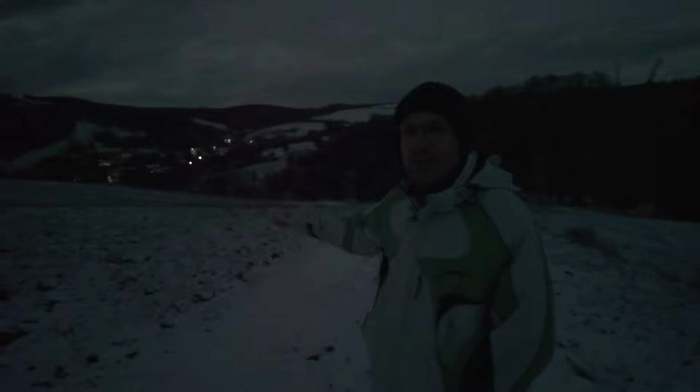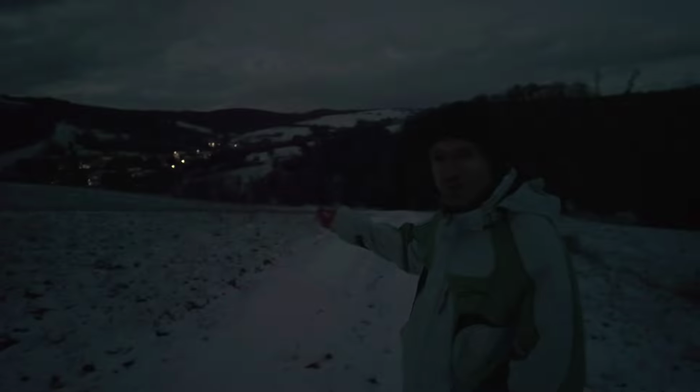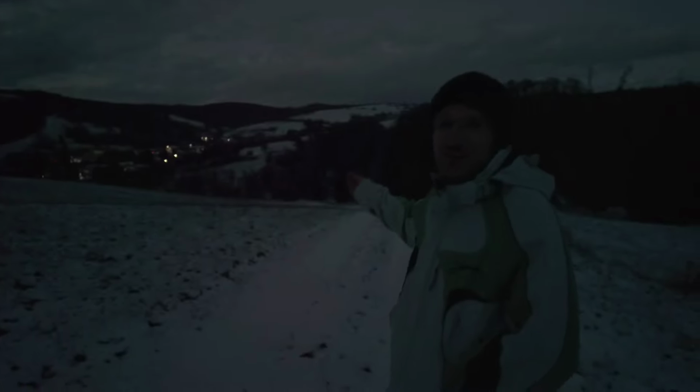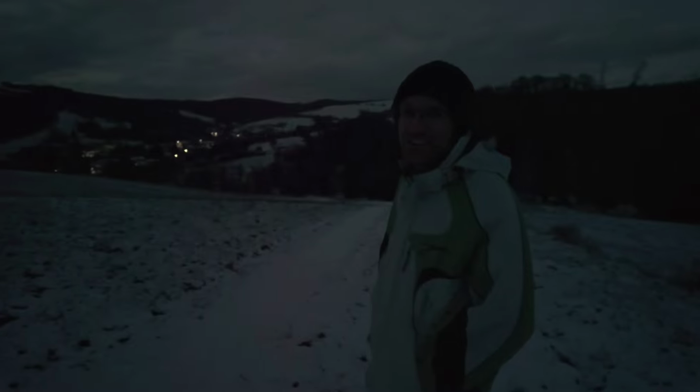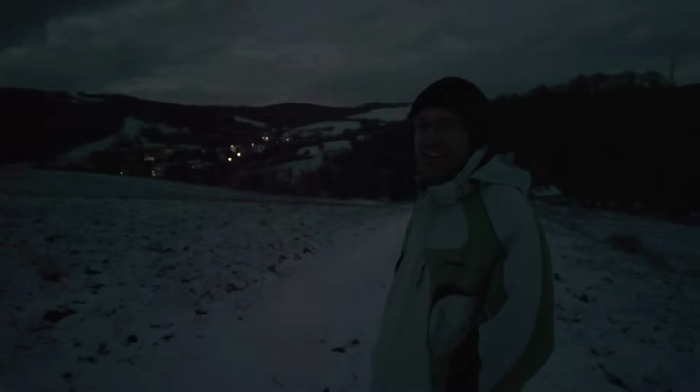The village is close, which means we are almost there because our car is parked somewhere at the end of the village, but we're almost there. Yeah, we can see the lights, so that's very optimistic. Yay.